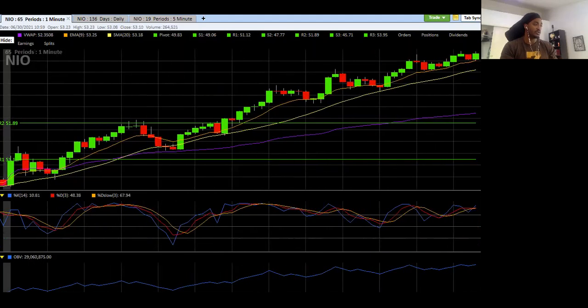Okay, so essentially the pullback to the VWAP, which is again indicative of a very healthy pullback. If this pullback had broken VWAP... breaking the 20 SMA is odd, but it's not too atypical. Okay, but breaking VWAP is a bad sign on a trend. Okay, so it nearly touched VWAP, and then it basically continued on its trend.